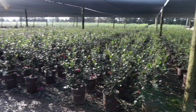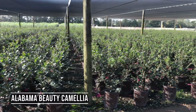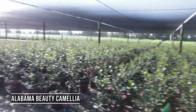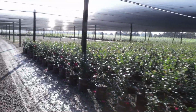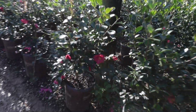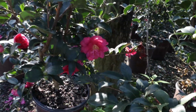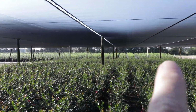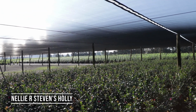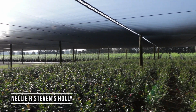Next to those yews, these are Alabama Beauty Camellia sasanquas here. What a pretty plant. I have found that this one grows pretty quickly, and camellias in general don't grow very fast, but this one puts on some growth pretty quickly. Nice. There's one of the flowers right there. These are fall blooming camellias. Those out there, outside of this shade house, going all the way down there, are Nellie Stevens hollies that people use for screening plants.